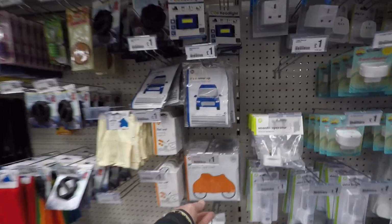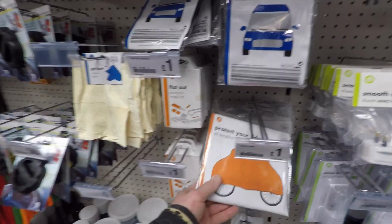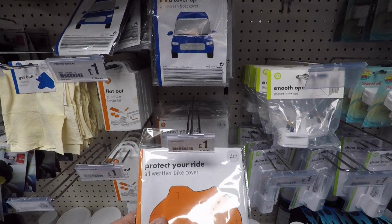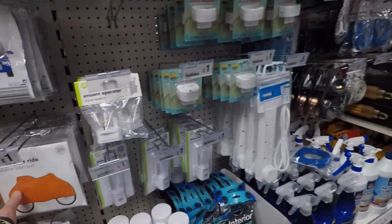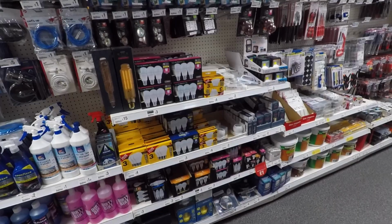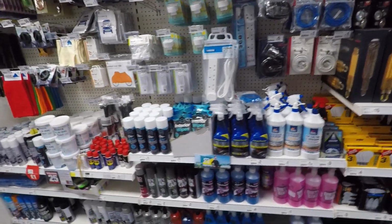Okay, so there's a bike cover here, look, 2 metres. It might cover you up, mightn't it? It could protect you from the rain, I suppose, if you're really desperate. And let's be honest about this, if you're wandering around Poundland looking for stuff to get you through the apocalypse, I think it's pretty certain things are going to end in tears, aren't they?